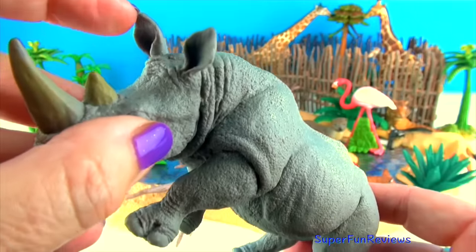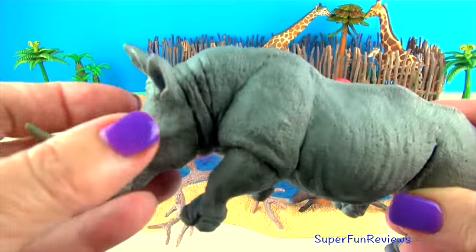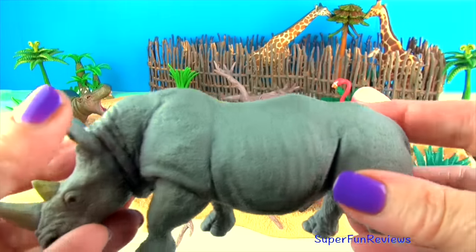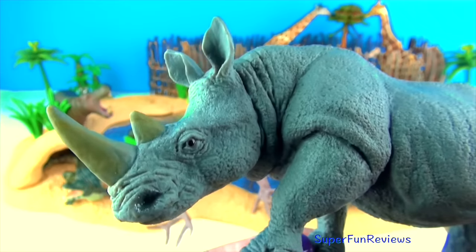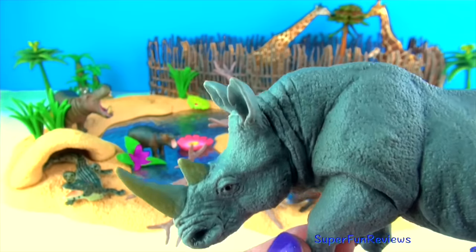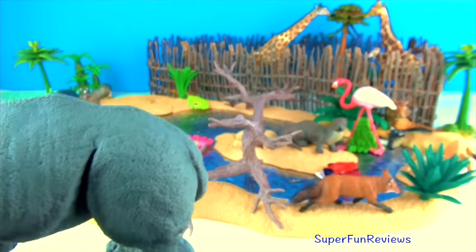Rhinos are short-sighted and bad-tempered, which makes them very dangerous. They'll charge at full force and use their horns to kill or injure what they think might be a danger or annoyance to them. There are two species, the black rhino and the white rhino. The white rhino, which is really grey, is the second largest land mammal after the elephant.